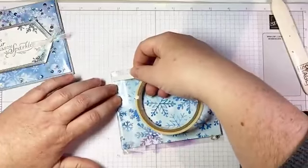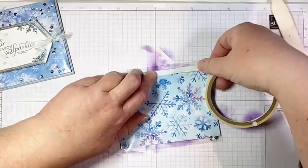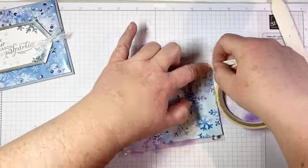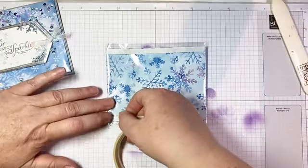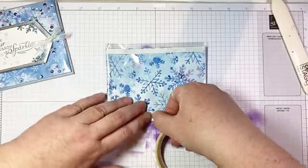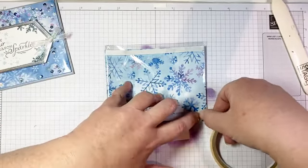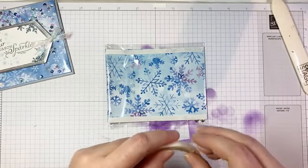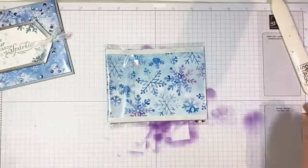We are going to just take some Tear & Tape, and I'm running it right along the edge of the DSP. Okay, so it's in the envelope, but I'm kind of following the edge of the DSP. And I'm going to do it on both sides. Now, you may be able to get away with using Seal or Seal Plus for this. I just opted for Tear & Tape because I feel like I have more control over exactly where it goes. The Tear & Tape is in the catalog. It is great adhesive if you've never used it before.